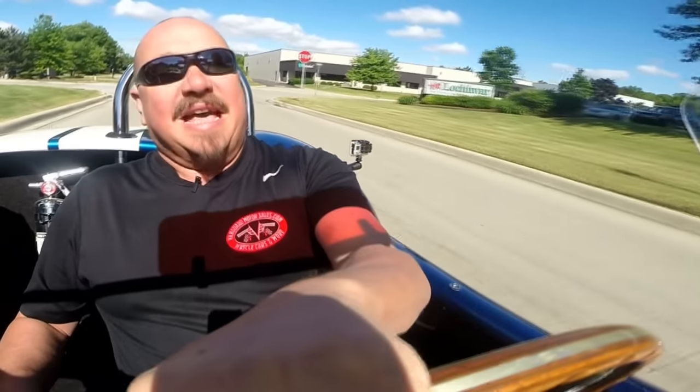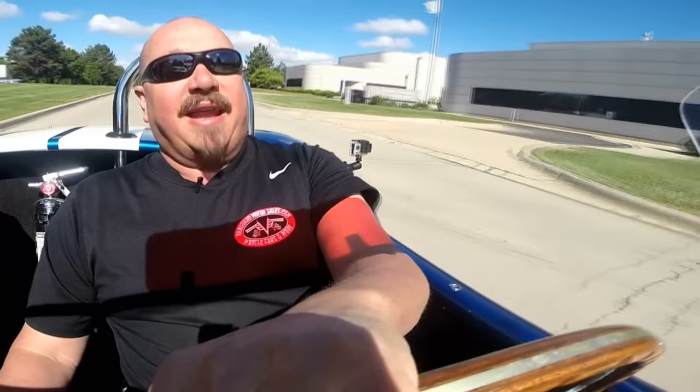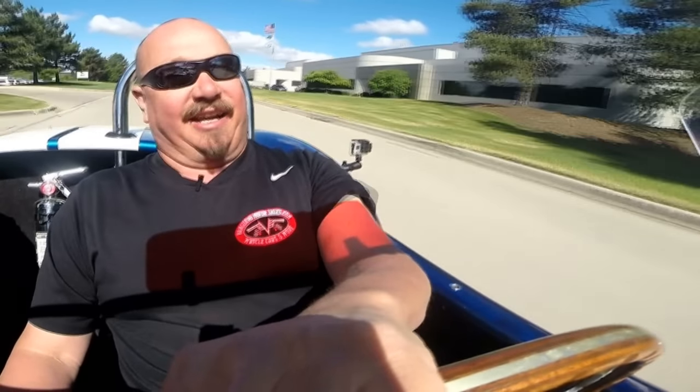Of course, the exhaust on this baby is amazing. Just sounds so tough. Been driving around here a little bit this morning. You want to talk about an attention getter. Nobody drives by this baby without taking a look.